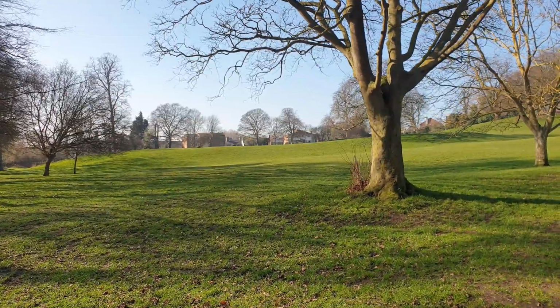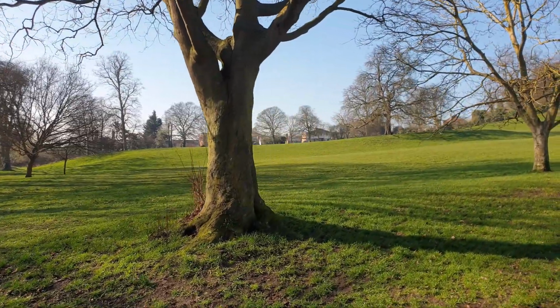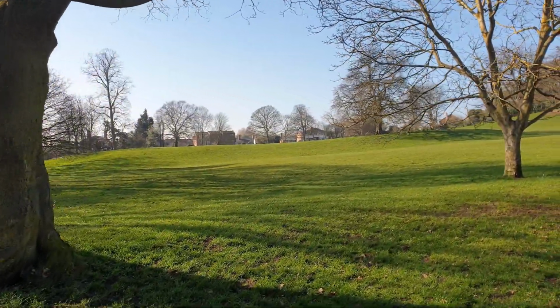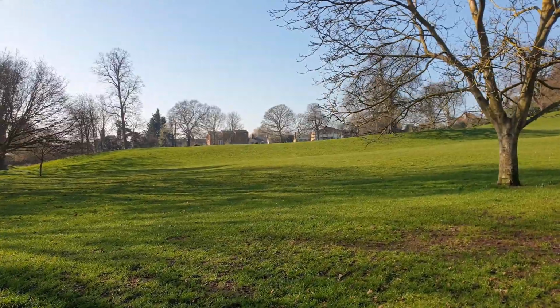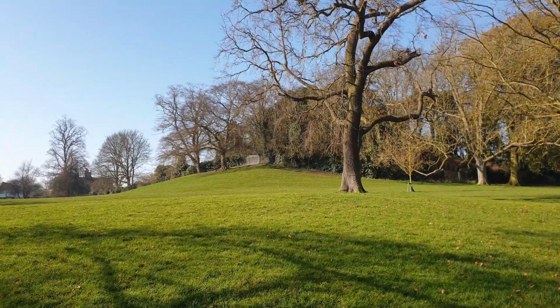The first historic feature along the route into the city centre are the earthworks of Ely's Norman castle. The Motte and Bailey castle dates back to 1070 and was built by William the Conqueror to maintain control of what was once an island surrounded by wet marshland.